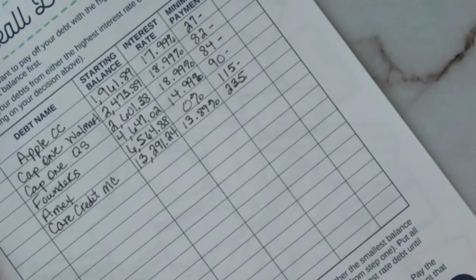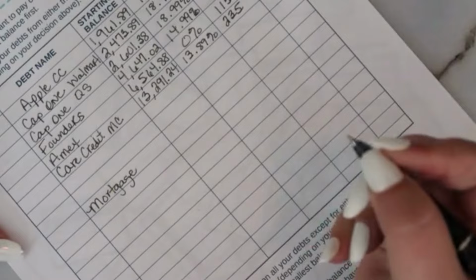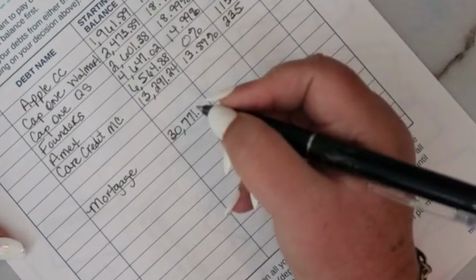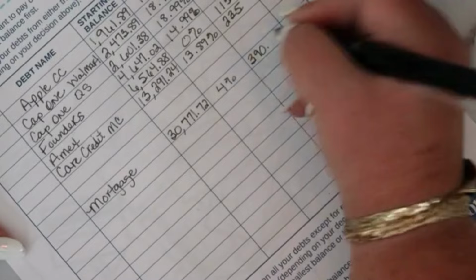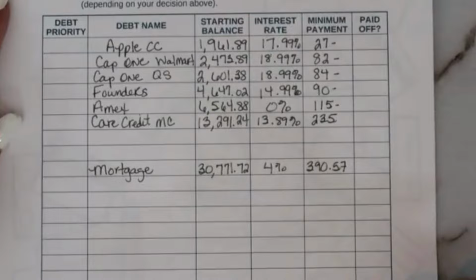The next thing, this is all of our debt, is our mortgage. The balance on our mortgage is $30,771.72 at 4%. The payment is $390.57. Now, I'm going to let you guys see all this while I add it all up.